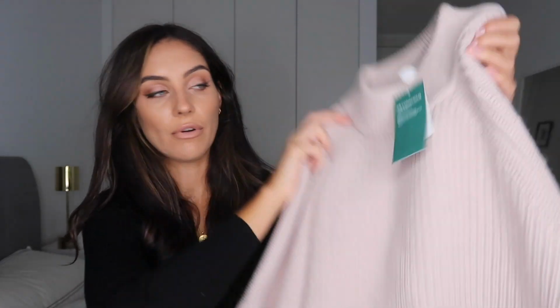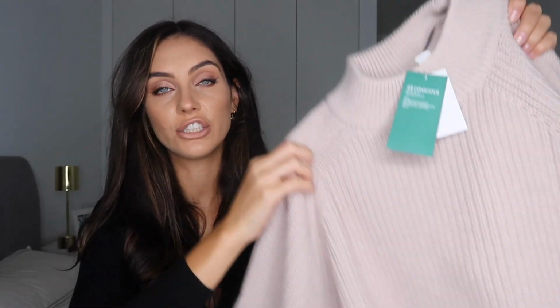So first up, we're going to talk about this jumper. It is this jumper from the H&M Conscious range. I love this one. It's got these balloon sleeves and it is this really nice material. It's super soft, and I personally can't wear jumpers if they're not soft. If they're itchy material, they're not going on. I hate itchy jumpers. So this one is not itchy, you'll be glad to know.